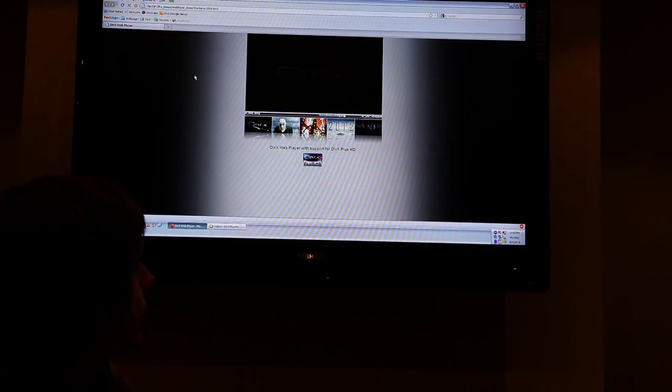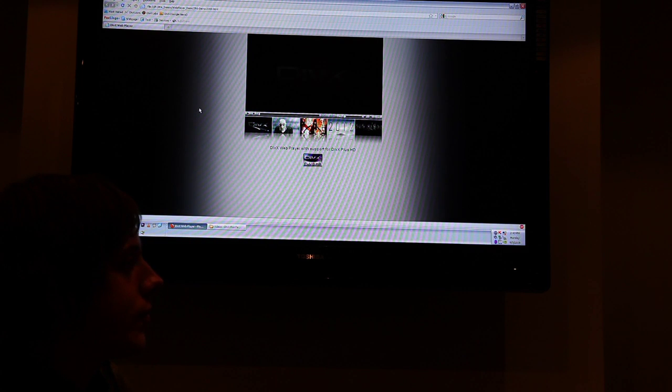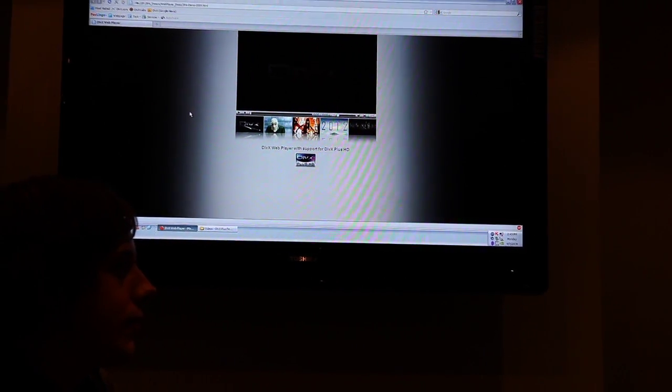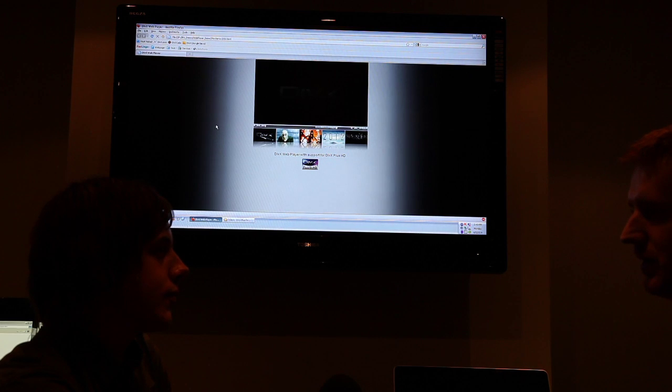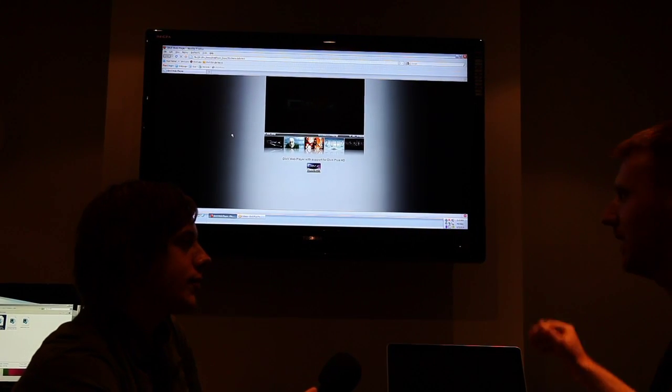So here we have the DivX web player. Now this is playing off a local system just for the purposes of this demo, but it can be run from any standard web server. So anywhere that you have a hosted web service, you can use this web player to serve files to any of your users. So it can be as small as like a $9.99 hosting solution to a big corporation.